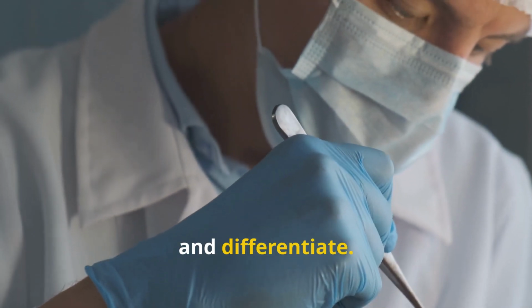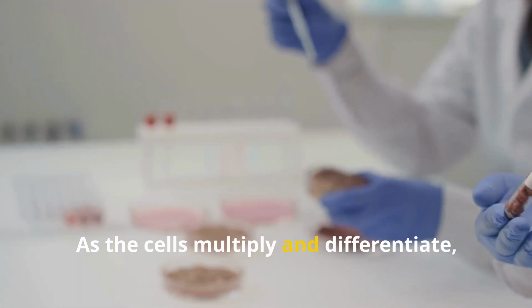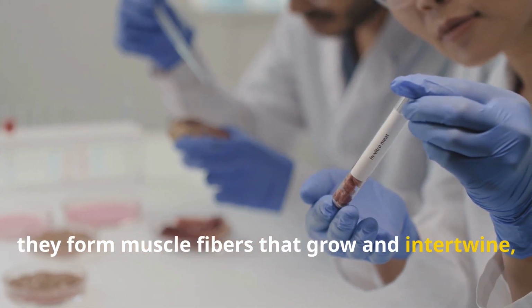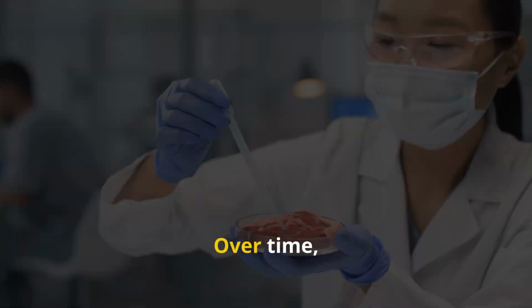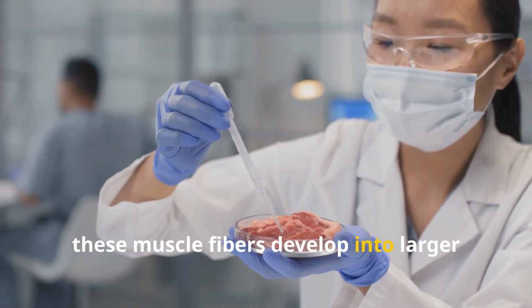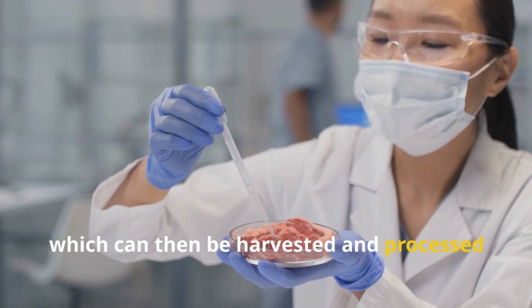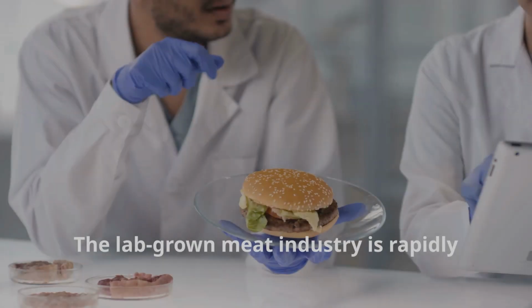to multiply and differentiate. As the cells multiply and differentiate, they form muscle fibers that grow and intertwine, just like in a living animal. Over time, these muscle fibers develop into larger pieces of muscle tissue, which can then be harvested and processed into various meat products.